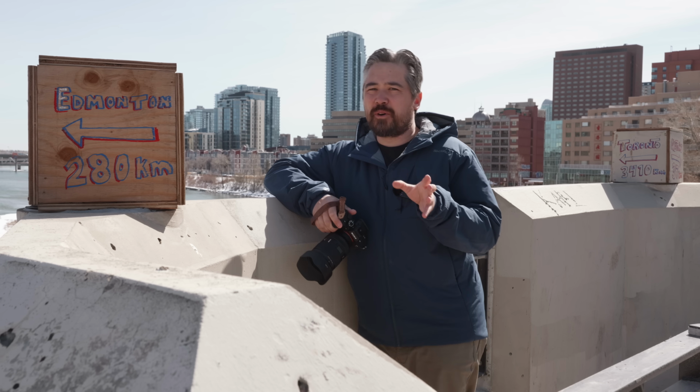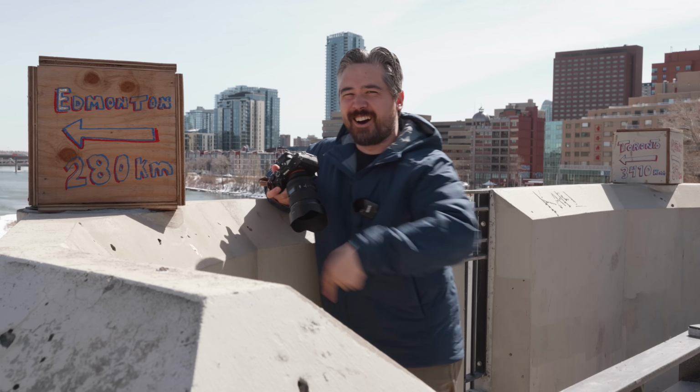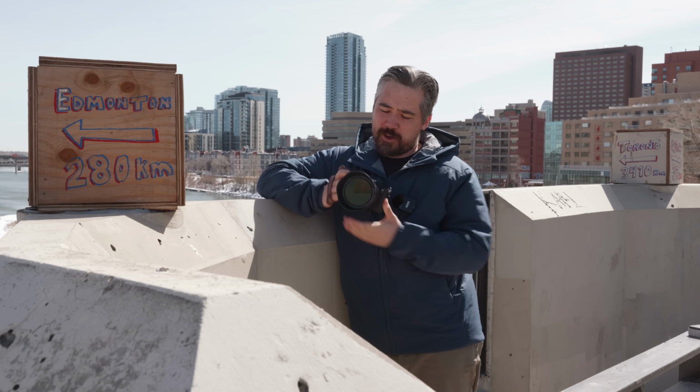So I want to talk about autofocusing here, which on this particular lens is very fast, unlike the people in Edmonton. Oh, that's just a little Alberta inside joke. Damn, not much reason to go 280 kilometers over there anyways.